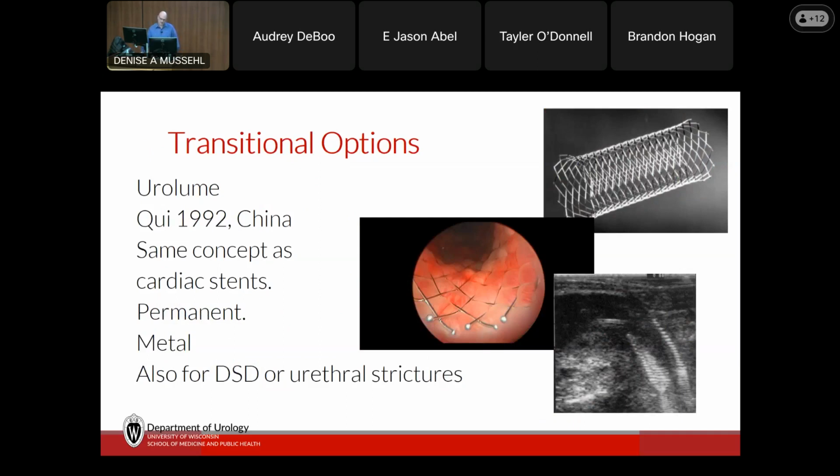There was some concern that if part of the metal was sticking out into the lumen, you could have problems with stone formation, and so they tried to avoid that. Patients did have some symptoms. They could sense the stent being there, especially if it was in the perineal region from urethral strictures. But just getting into this, it makes me want to talk briefly about something else.